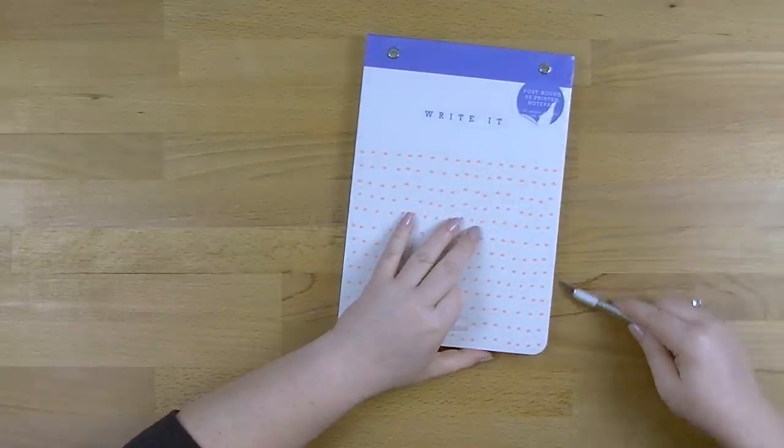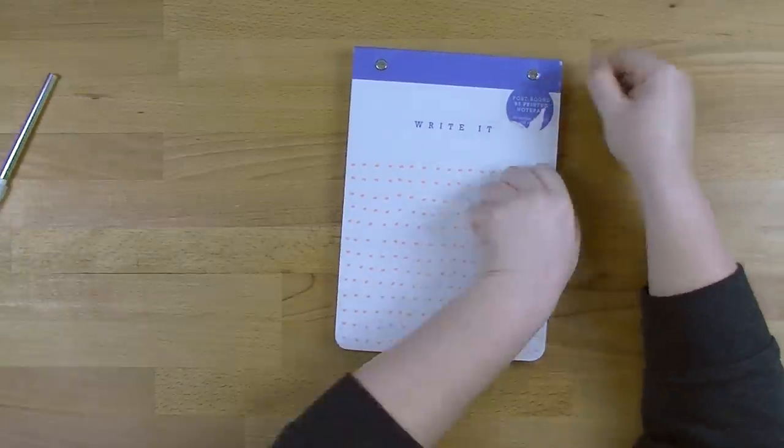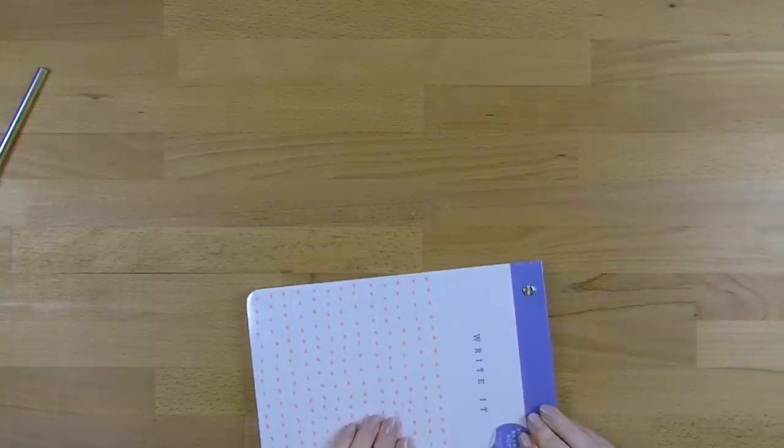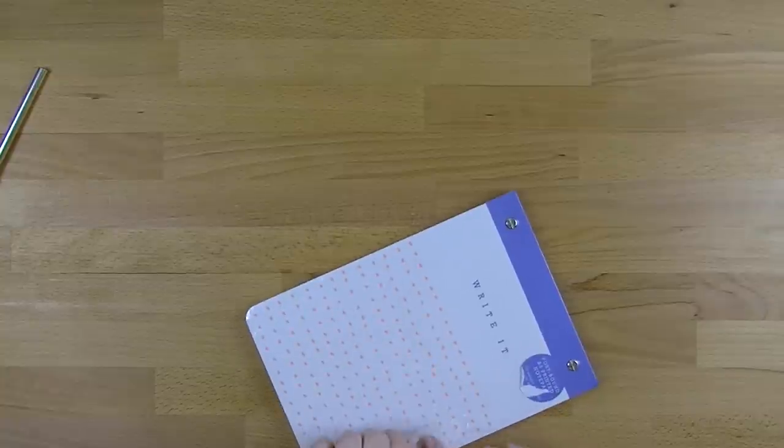I do remember this one. I didn't love it at the time. I still am not the biggest fan of some of the colors. And this one's only got 100 sheets, not 120 like the others. But it is bigger.